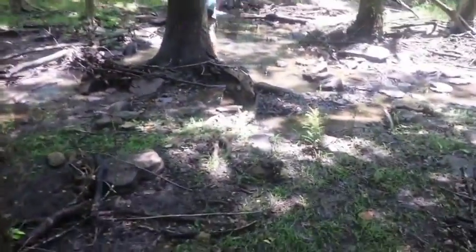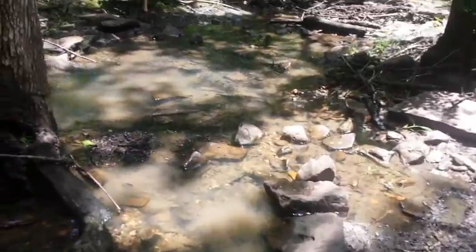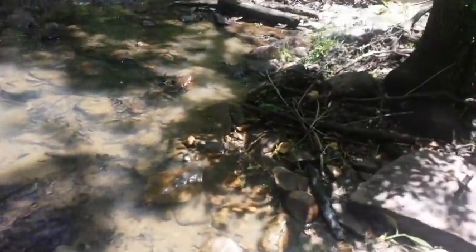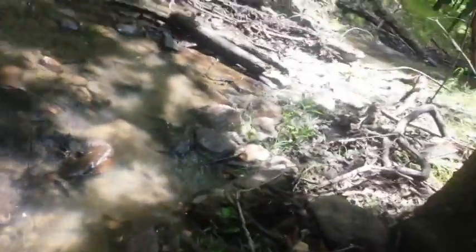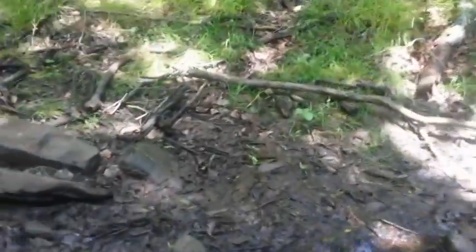We're literally walking through water, creeks, muds, to get up to the site that he's picked out. He's done this and been here before. Well, now we've already got wet feet, so that's what we brought dry socks for.